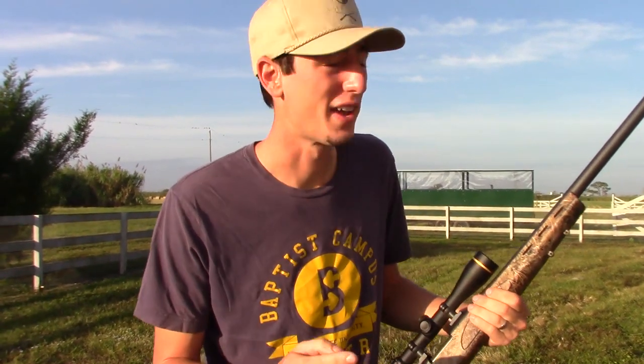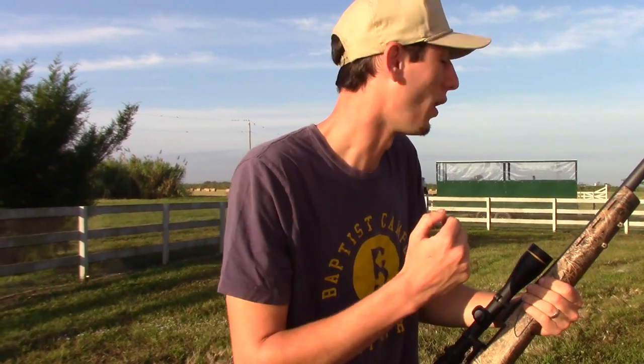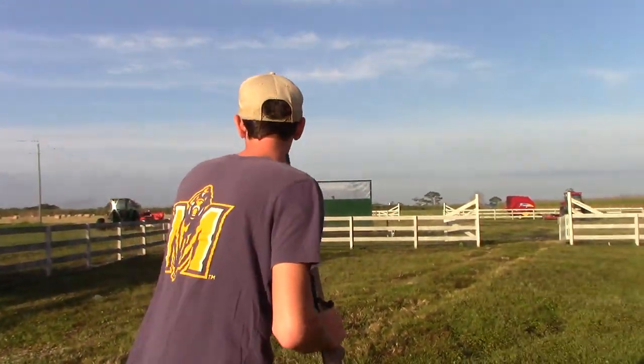All right, this is gonna be really fast. I was out here working in the barn, and there is a bobcat that's just climbed up on top of a hay bale over here. I'm gonna run over here with the 2250 and see if I can get a shot on it. Let's go.